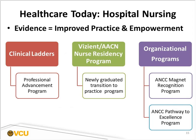Many of you who work in a hospital most likely have what they call a clinical ladder, or you may call it a professional advancement program. I've seen it called a career ladder, in which depending upon their education, experience, and years in the process, I have it on the resource handout, as you go up the ladder, nurses are asked to do various things clinically, and one of those is evidence-based practice.